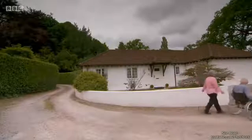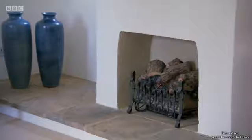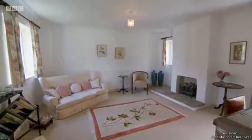This 30-year-old property is laid out on one level and has been recently renovated. We're beginning our tour in the large sitting room to the left of the front door. So you've got quite a nice wide hallway, which is important, isn't it? It is. Absolutely.